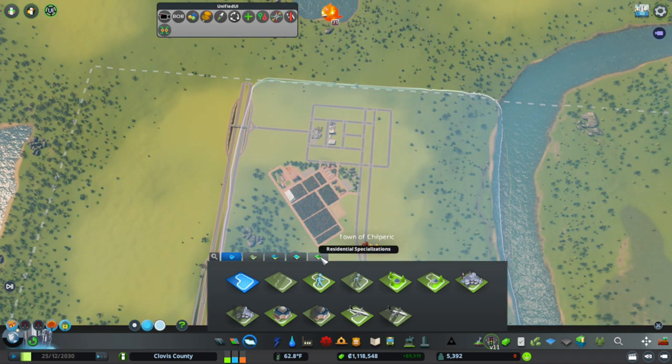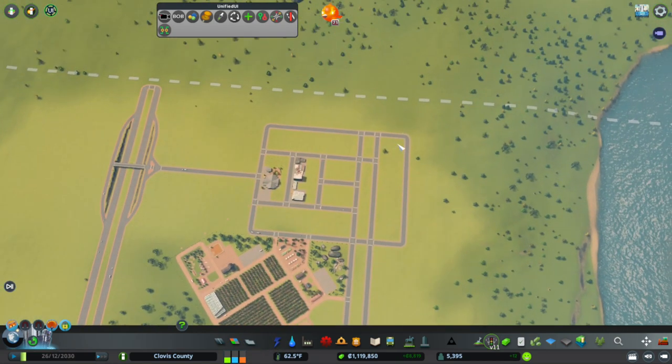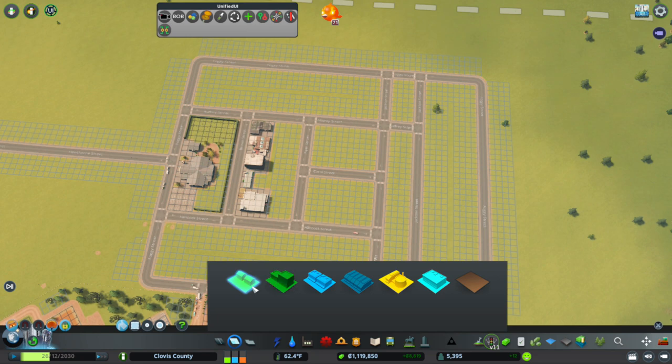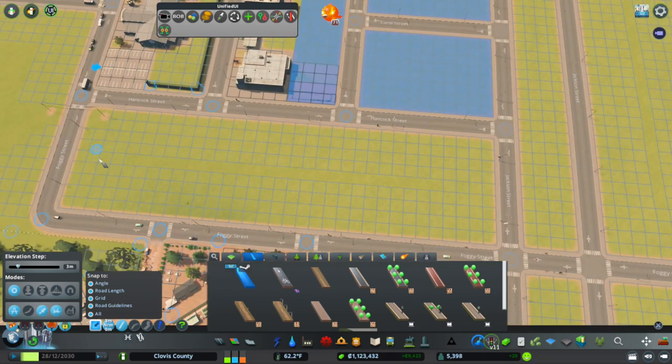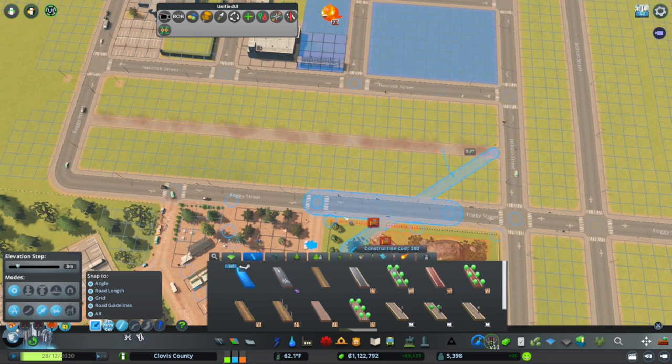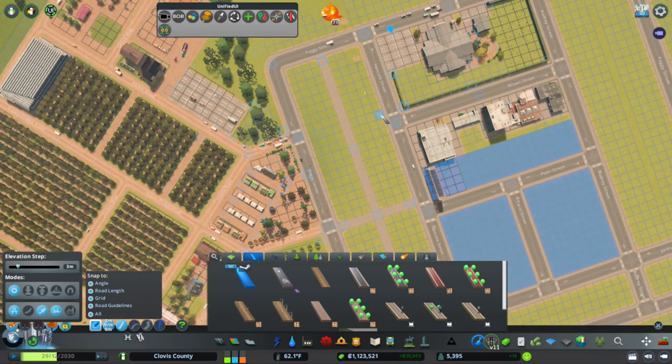And then, I don't remember, did we set this to organic and local produce? Because that's kind of the focus of the commercial that I want in here. Perfect. So then let's drop in some commercial uses. And I would like to put a couple of paths in. Make this a nice, very pedestrian friendly kind of place.